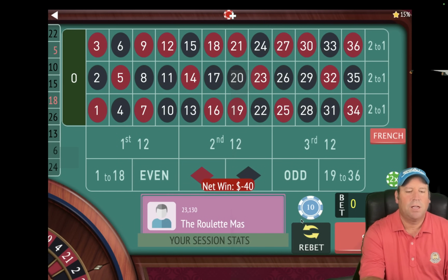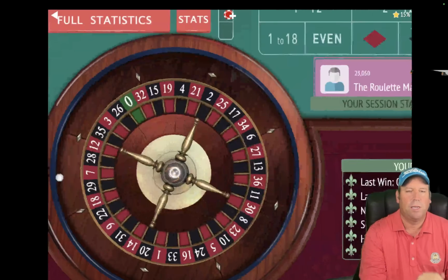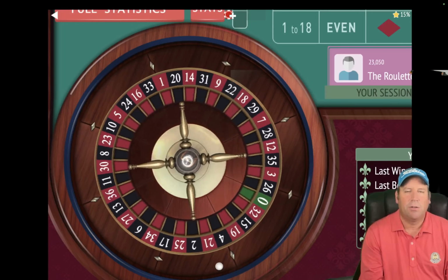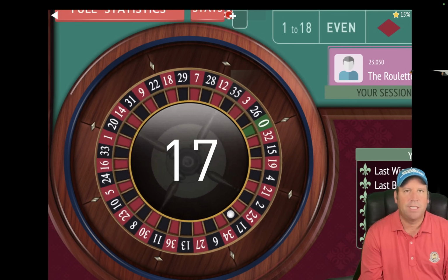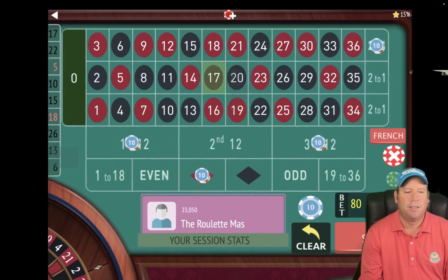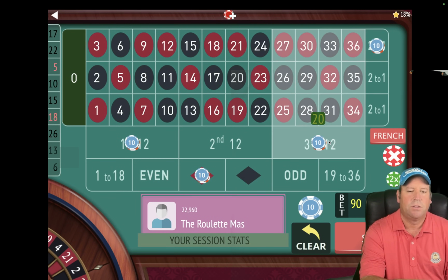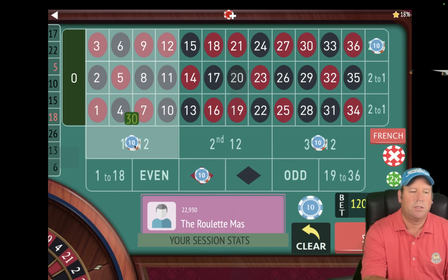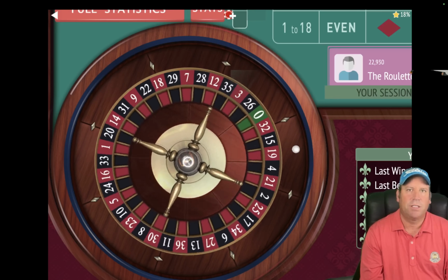And that's a total loss finally. So we increase all of those by 1 unit. And we're up 190. Now we have an $80 bet instead of a $40 bet. That's a 17 black. Ooh, that's another total loss. So we're going to increase by 1 unit again. So that means you add 10 to each. And we don't go backwards in the progression until we reach session profit.